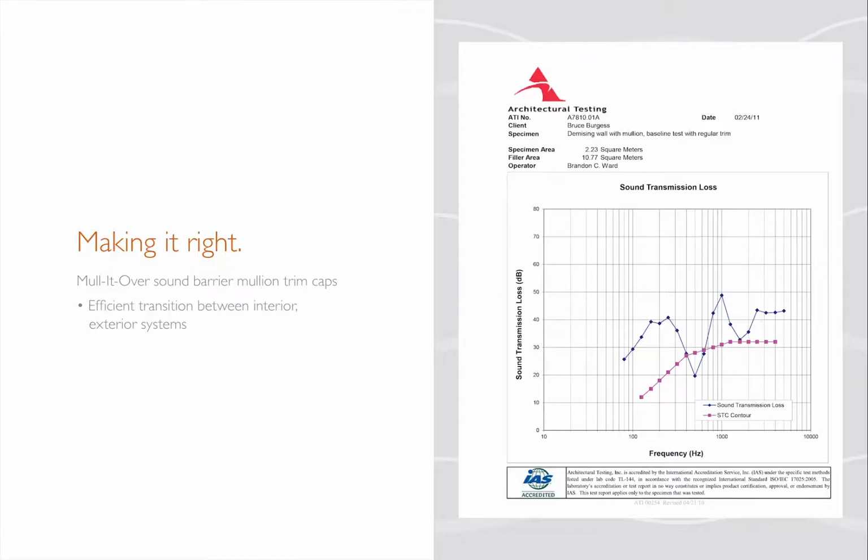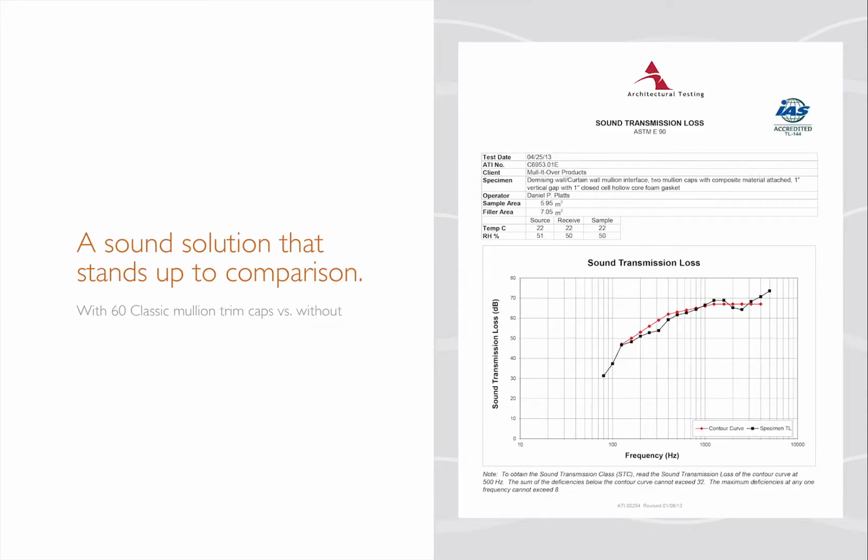Bruce developed a solution that worked by fixing the 6-inch gap: Mull-It-Over sound barrier mullion trim caps. In follow-up research, we compared STL for the same partition wall and vertical mullion. The results were clear. Whether installed during construction or as a retrofit, our 60 Classic mullion trim caps significantly reduce the flow of sound between rooms.